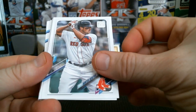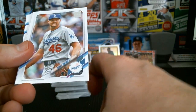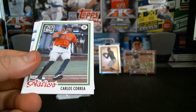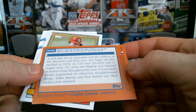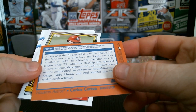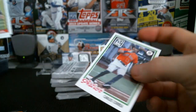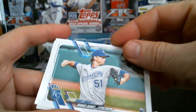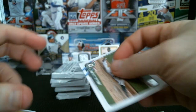Daniel Lynch, Hunter Renfroe, Matt Strahm, Drew Smyly, David Hale, Corey Knebel, Manny Margot, and this is 80-something. 72. Right. 78 maybe. 78 Correa. Yachty. And they got Sterling Sharp, not the wide receiver for the Packers. I say Brady Singer, rookie debut. Seth Elledge. And Jed Lowrie had a little career renaissance.